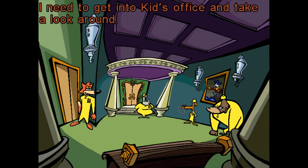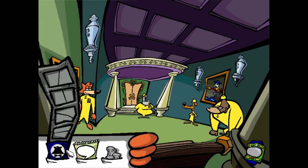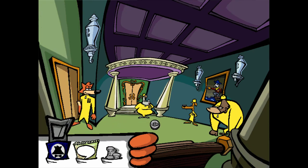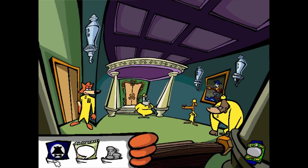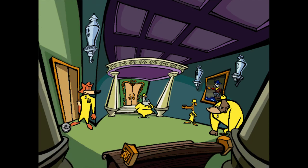I need to get into Kid's office and take a look around. Those guards are in ready position. Luckily, we have a device that will let us... Here's where I keep my spy gadgets. We have this coin here. This is the distraction coin, if you remember. It would really suck if you forgot one of the items, or didn't get the items out of the vending machine and just had to go all the way back from here.